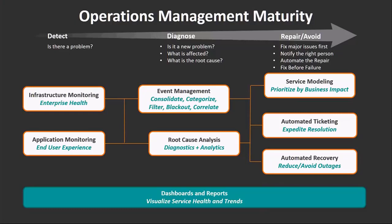So how do we do this? Detection is monitoring. There's two sorts of monitoring that we like to talk about: infrastructure monitoring and application monitoring, right? Once you have that monitoring data, you set your thresholds, you get alerts when thresholds are breached or when problems are experienced, and then you have a bunch of events. So you have to do something with those events, and that's where we get into the event management phase.